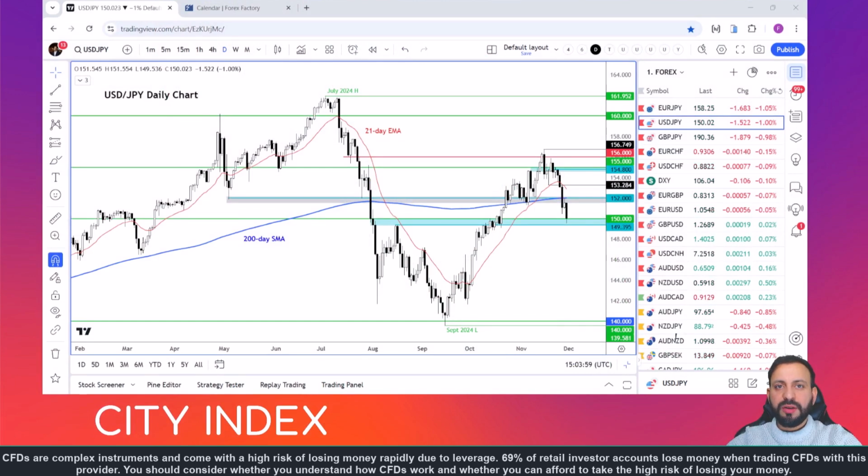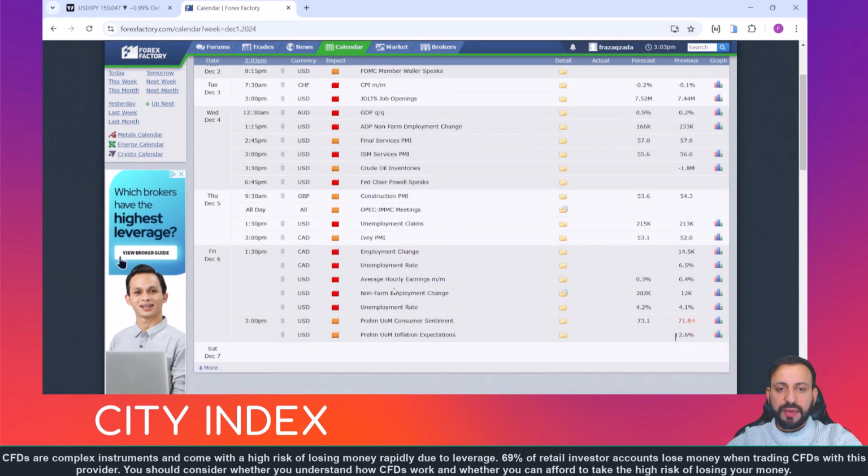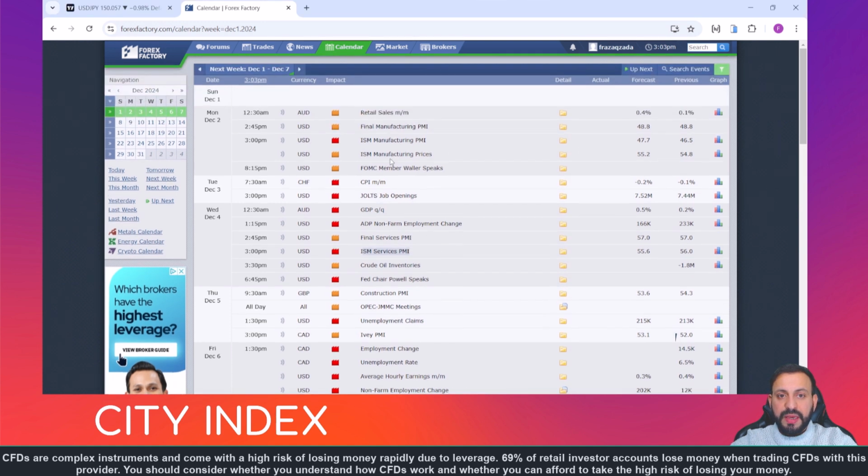So the markets are looking a little bit interesting ahead of the new month next week. The dollar yen has fallen to test the 150 handle ahead of next week's key economic data reports, including jobs data from the US coming in on Friday. But we also have several other economic reports from the US next week, including the ISM Services PMI on Wednesday and the manufacturing PMI on Monday. Sandwiched between those two is the JOLTS job openings, which has become increasingly in focus of late because the Fed's focus has turned from inflation to employment.